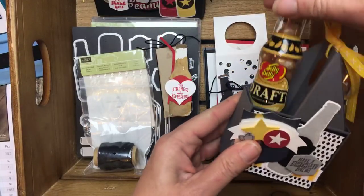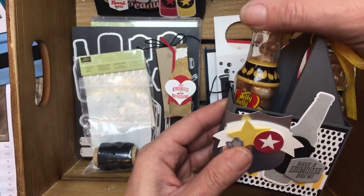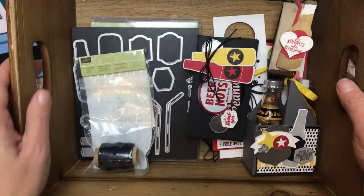And I've had a couple of questions about these. Hello, they're beer jelly beans. I mean, come on, seriously. And I actually found them on Walmart.com this morning for someone, so they are readily available, made by Jelly Belly. Okay, so that's class number one.